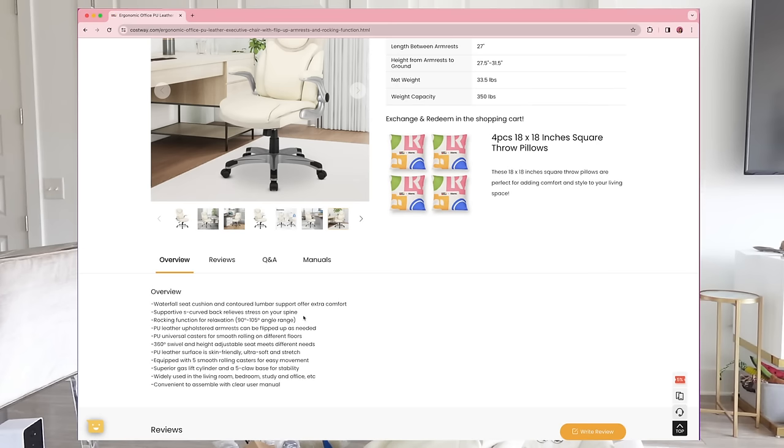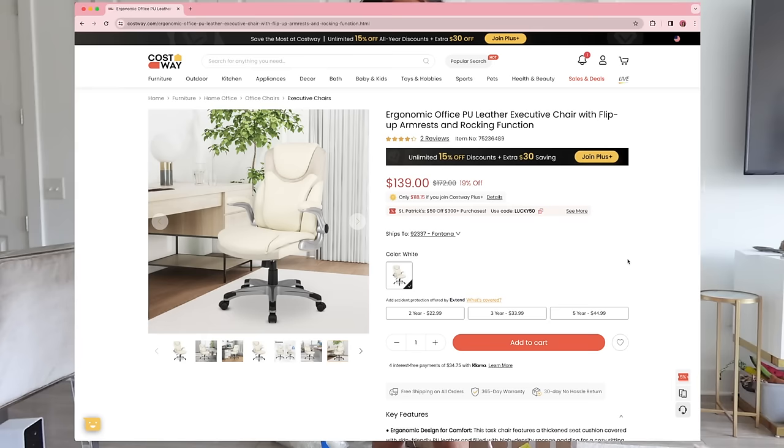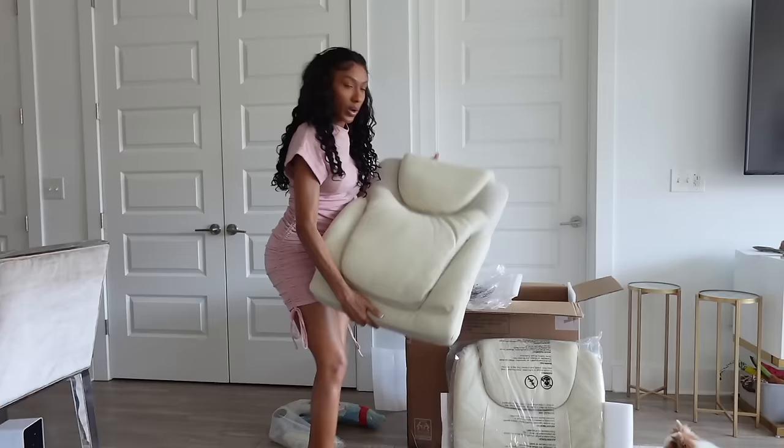This is the overview. It says waterfall seat cushion and contouring lumbar support offering extra comfort. Supportive S-curve back relieves stress on your spine. Yes, exactly what I need. So you already know what I had to do. I had to add that bad boy to cart and get it shipped right to me.